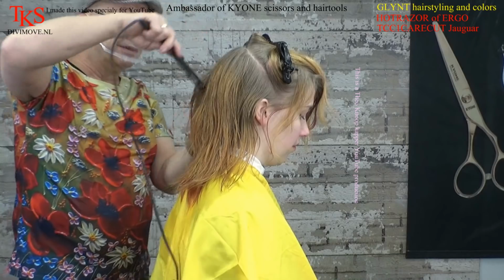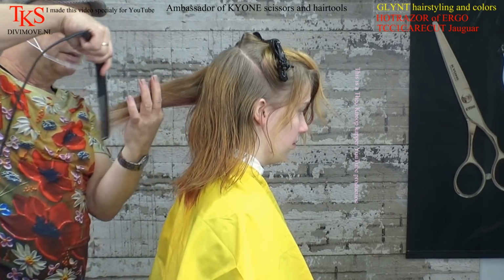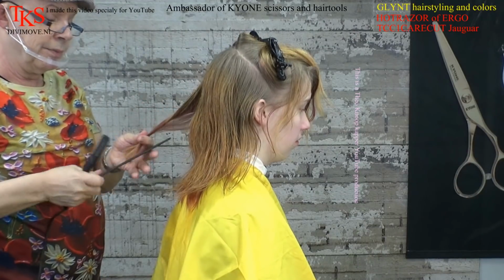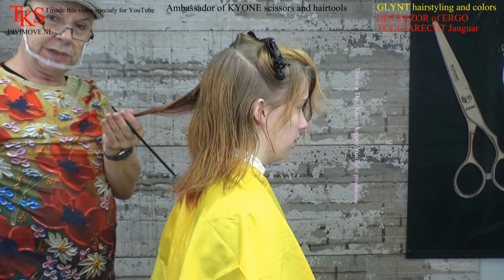You can see the effect of it. Twist them, watch the line below, so I take about this angle to watch through.